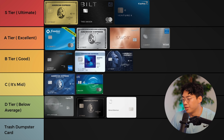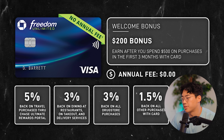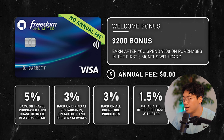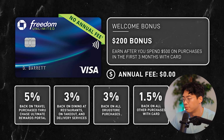All right, next card here on the list, Chase Freedom Unlimited. Most of you guys should know what this card is all about. You get 1.5% unlimited cash back on everything you spend. Just like the Freedom Flex, you can transfer your points over into the Chase portal as well once you get the Chase Sapphire Preferred or the Chase Sapphire Reserve. It's a good card, okay?